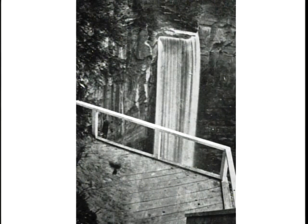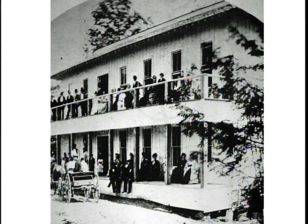And notice the top of the falls. They look different than they do today. Maybe we'll have time to talk about why that is, or I'll have to wait till next time. But in any case, here is the other hotel that was on the south side of the gorge. The foundations of it are still back in the woods, and archaeological work has been done, and it was called the Cataract House.